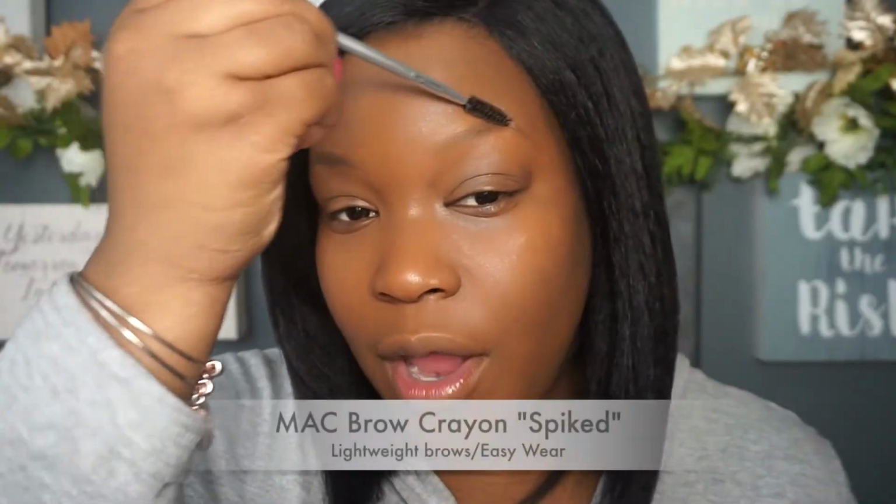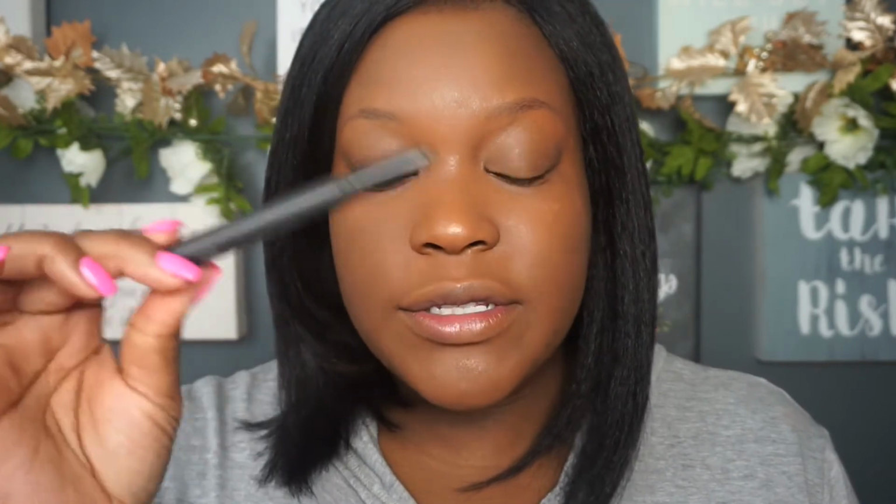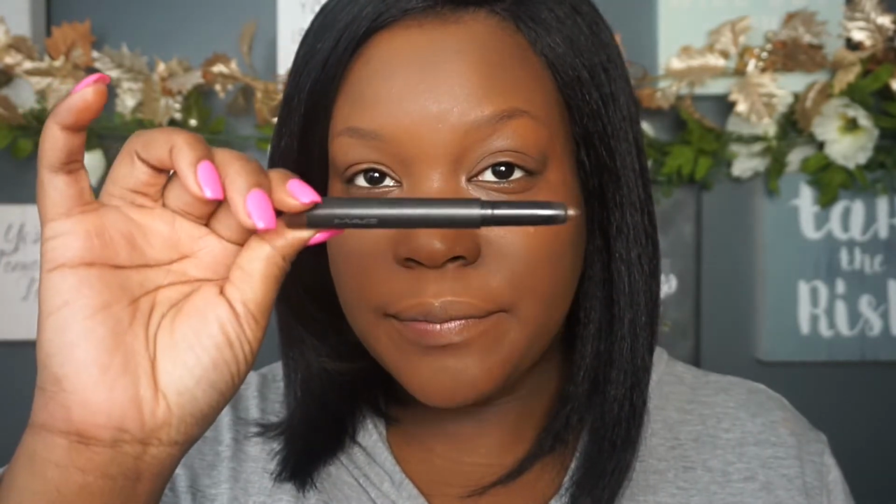Because of that, we are going to brush out our brows, but we're not doing a slay brow today. We're going to do a very natural brow. So I'm brushing them out, and I am going to take my spiked brow pencil. And this is a big brow crayon. So this is a little bigger. This is really for a quicker fill-in. This is not if you want a very chiseled brow. I'm not chiseling out my brows today, okay?